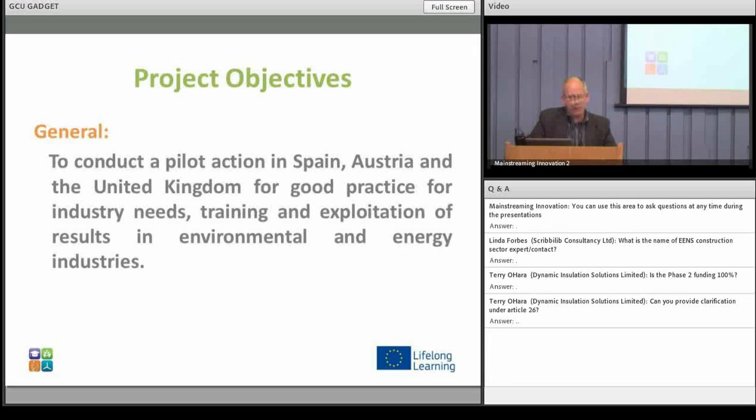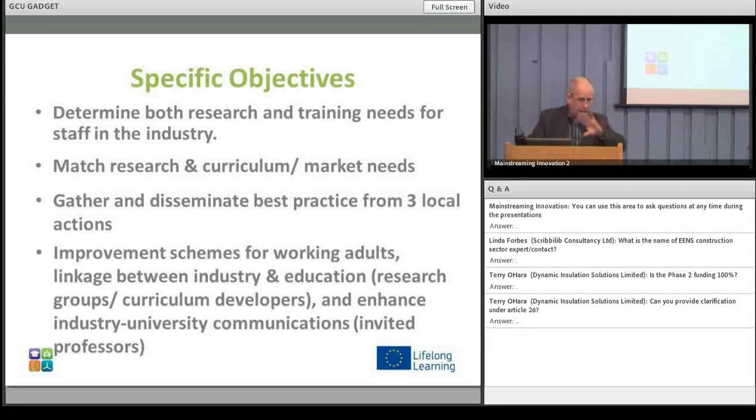Specifically, over the last year, we've been looking at what the research and training needs are within the industry. Then we match these market needs with what we're doing within our curriculums, and gather and look at the best practice between knowledge transfer, innovation, and university industrial partnerships. And finally, in the coming year, we're going to design and implement a series of working schemes to help internships, to help university industrial collaboration, to enhance curriculums, and to enhance communications.